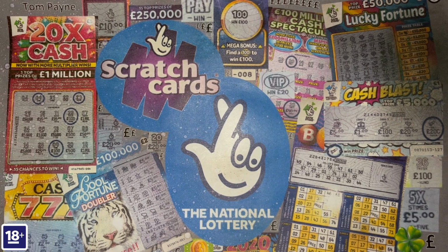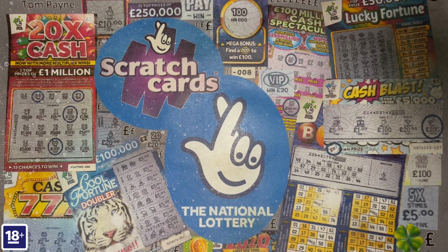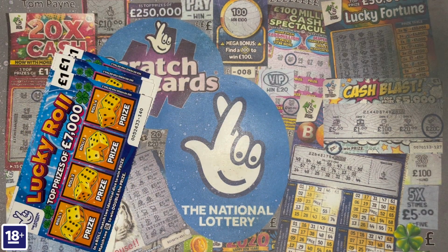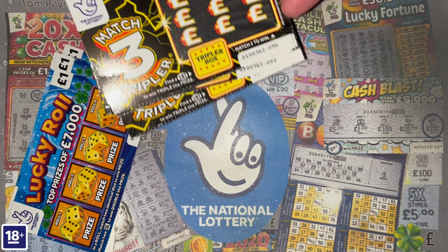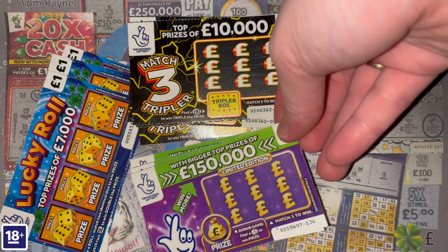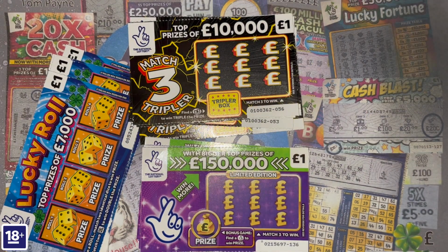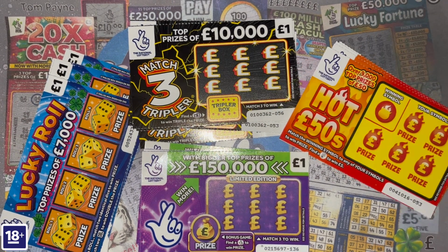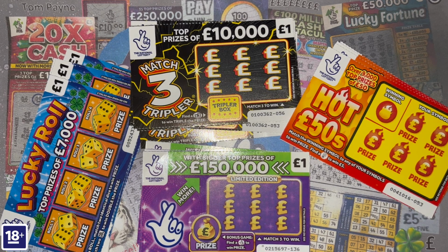So what have I got for you? Well, I've got five of the lucky rolls, five of the match three triplers, five of the 150,000s in purple, and five of the £1 hot 50s. All £1 cards today. So let's see if we can have some luck.